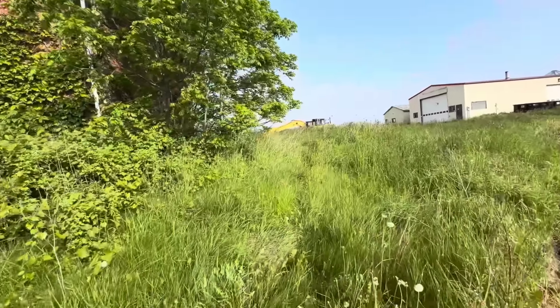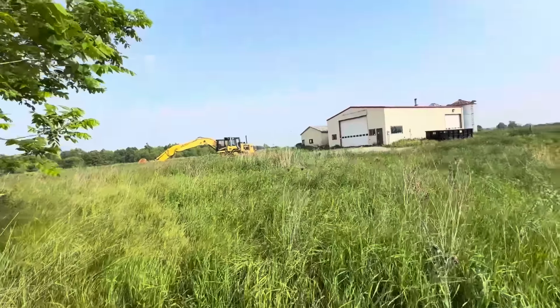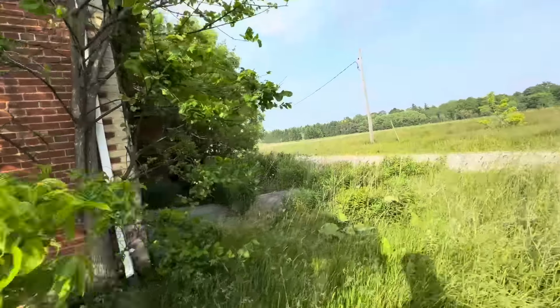Give you guys a quick look at the other side. There is an excavator here. I hope that's not to tear this down. Yeah, the barns there are still used by like the farmers, so we're gonna stay out of them.